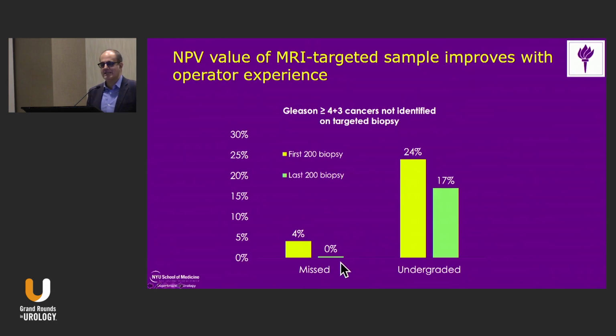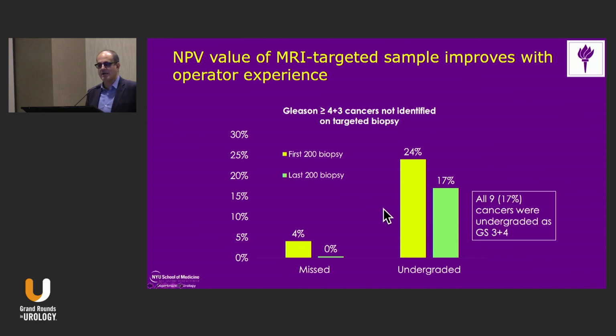The other way we look at that data is that in that study, in the first 200 biopsies, we missed 4% of GG3 cancers, and in the last 200 we missed none, and our undergrading rates relative to systematic biopsy were reduced as well. So targeting improves with time, and that may reduce the likelihood of a false negative biopsy.